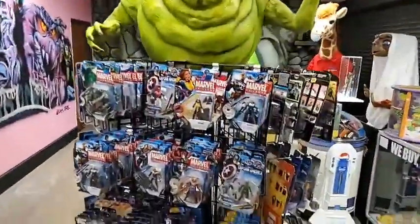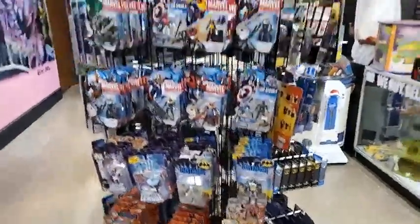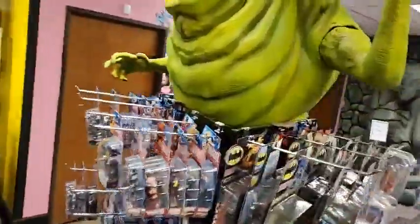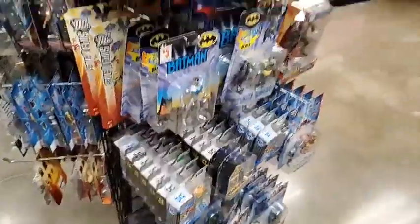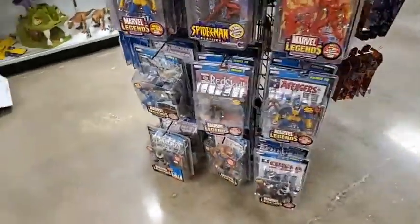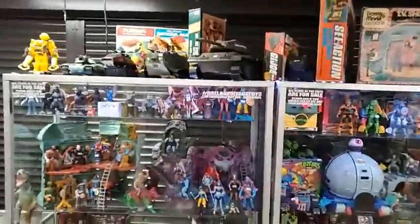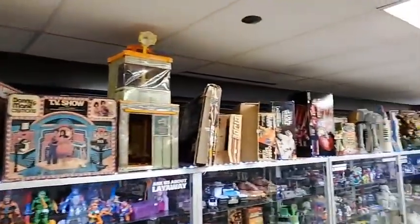He's sitting on top of the tower rack with some Marvel Universe and DC figures, a really cool assortment of all kinds of toys and action figures. More DC over here. Other side, some Toy Biz Marvel Legends. Some really good ones here, some heavy hitters. And if you look over to the right, we got a vast collection of vintage toys.